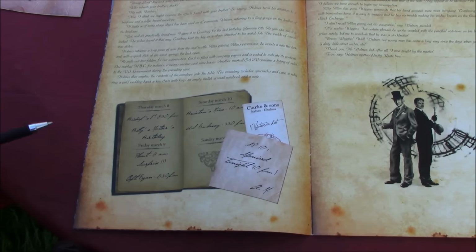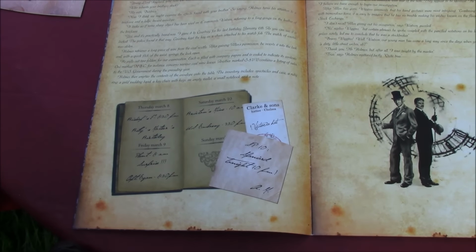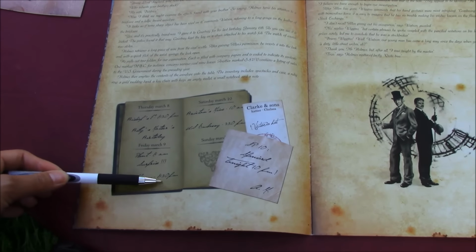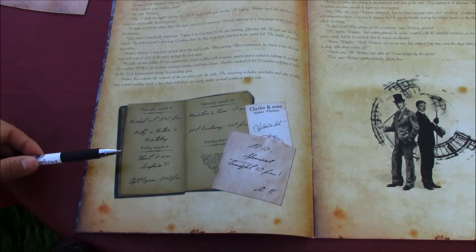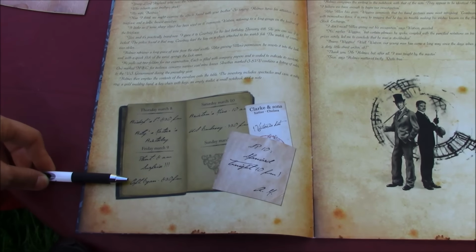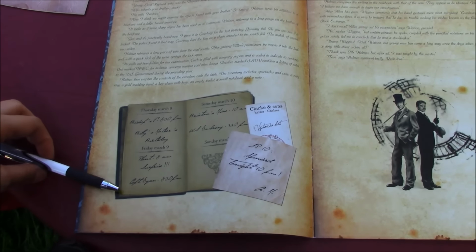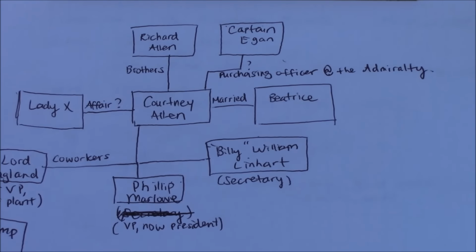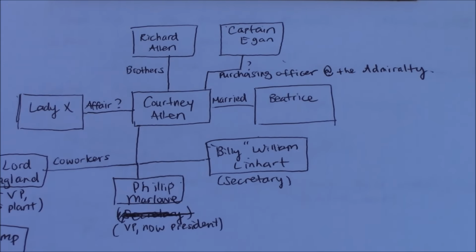Recall that this Captain Egan appeared on this notebook that was found in Courtney Allen's briefcase, and it said Captain Egan 8:30 p.m. March 9. That's the evening Courtney Allen was killed. I'm wondering why they were meeting that evening. And so let's go talk to Captain Egan. Captain Egan, he is the purchasing officer at the Admiralty.